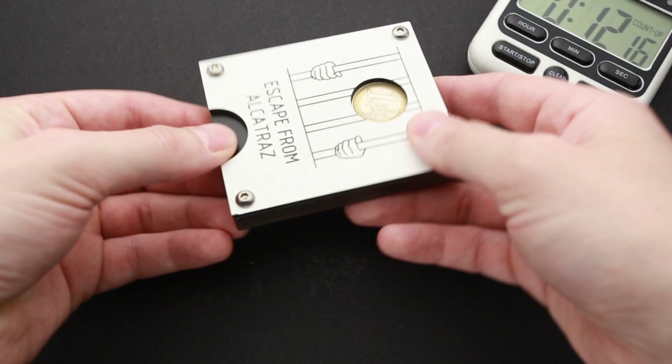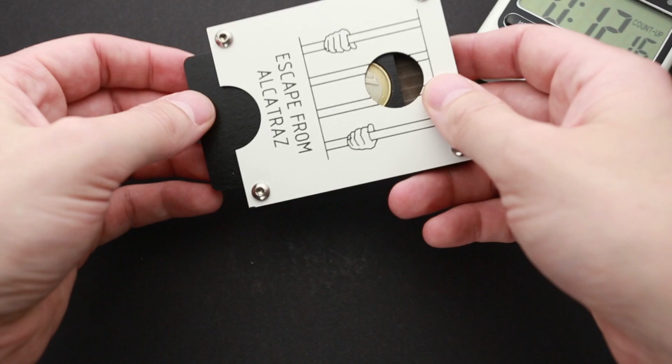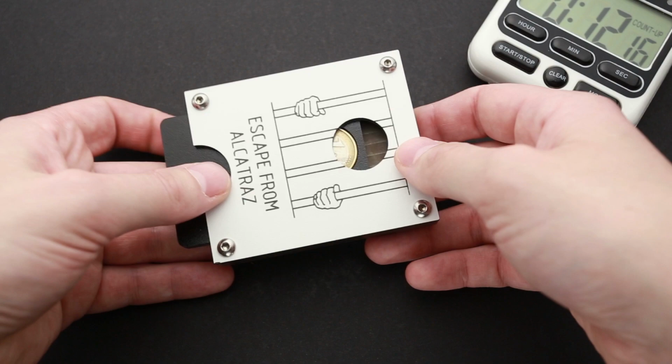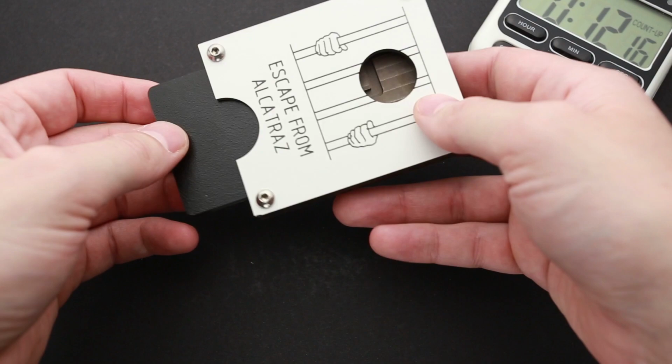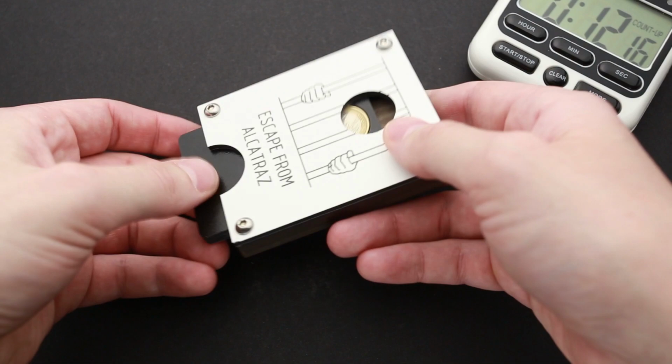Okay, and this part where I was stuck for a while, I think that I've been able to unstick it only when I smack it really hard, like this. Nope, not like this. Yeah, okay, so you have to smack it from this side and then it unsticks. So probably there is a magnet there and a small pin or a ball that holds it. Okay, interesting puzzle.